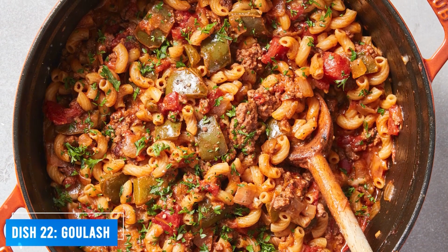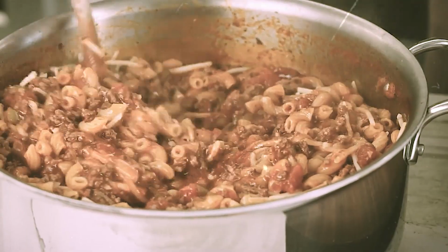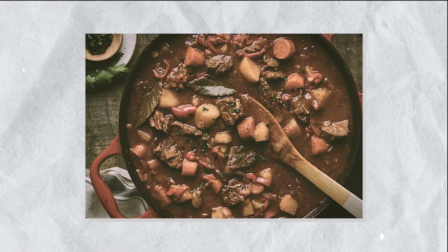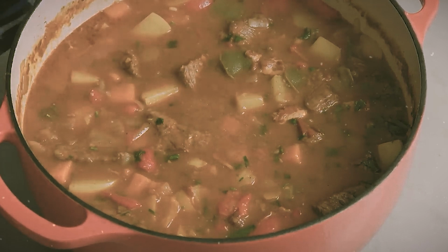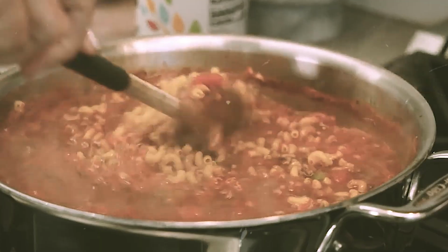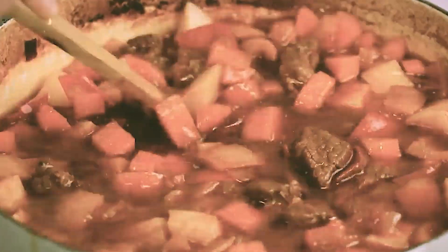Dish 22. Goulash. Some dishes are more than just a meal. They're a gathering in a pot, a mix of memories, comfort, and whatever you could scrounge from the pantry. Goulash was just that sort of dish during the Great Depression. Borrowed from Hungarian immigrant kitchens and adapted to fit American budgets, this humble stew of macaroni, ground beef, tomatoes, and spices became a mainstay in homes that needed every meal to stretch a little farther.